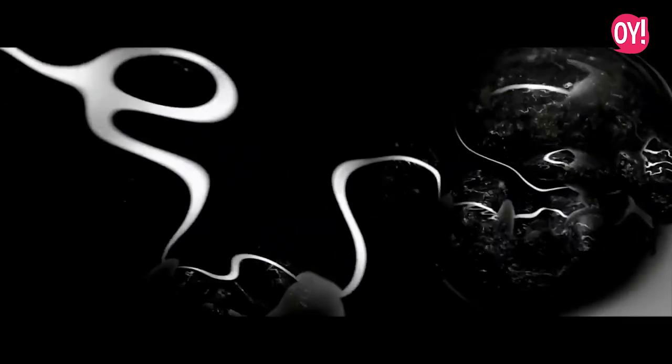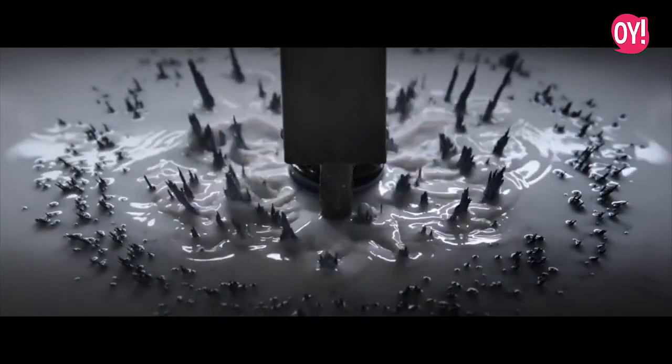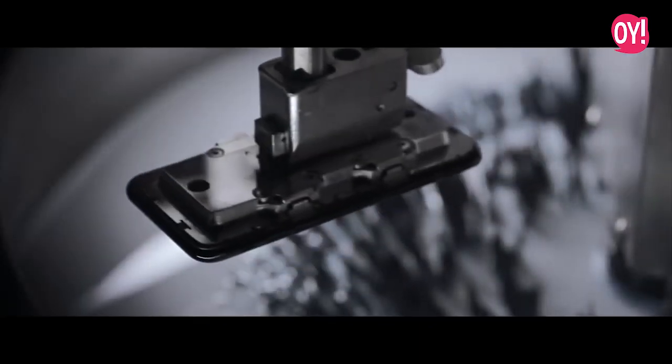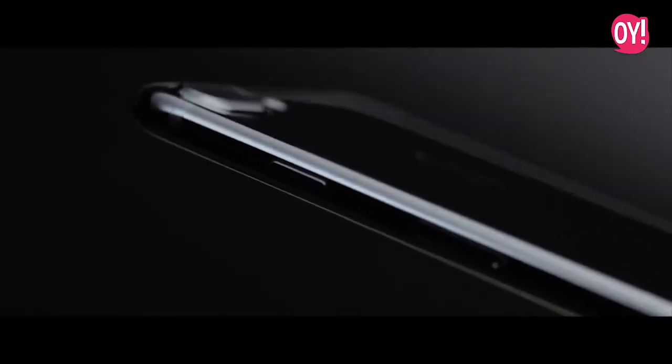A single component dye is absorbed through a capillary effect to ensure maximum saturation, while actually becoming part of the surface itself. Finally, a magnetized ultra-fine iron particle bath is used to polish the anodized layer to a superior high shine. When complete, iPhone 7 is the most singular, the most evolved representation of this design.